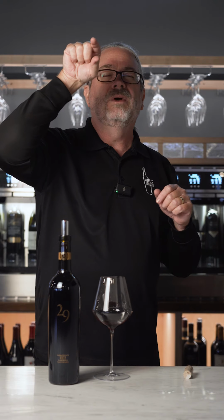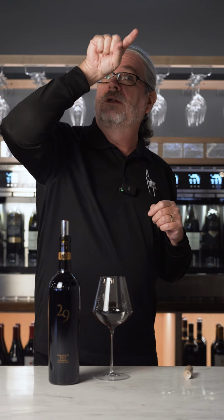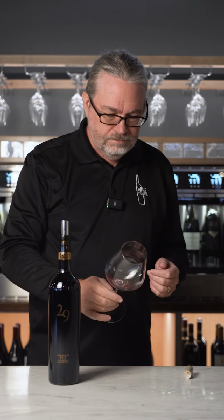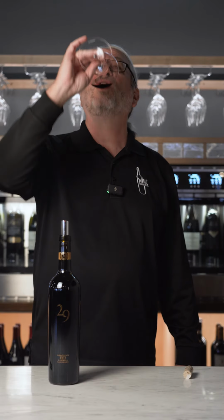This wine is at a midpoint where you're on the way up the aging curve. After 9 years, you still have half a dozen years until peak, and then another 10 years of slowly, gracefully aging, a 30-year wine. Wow, this is gorgeous.